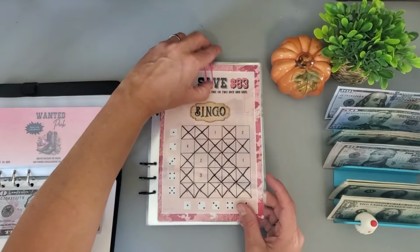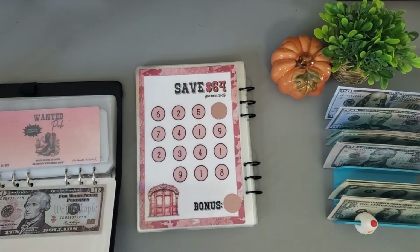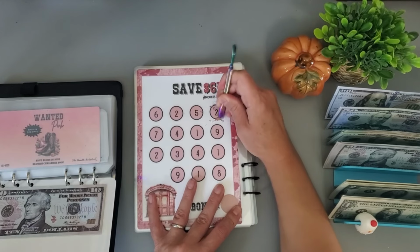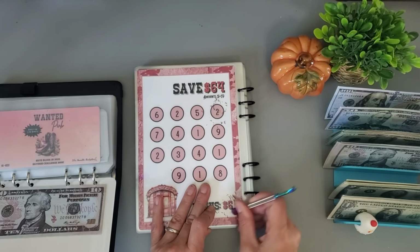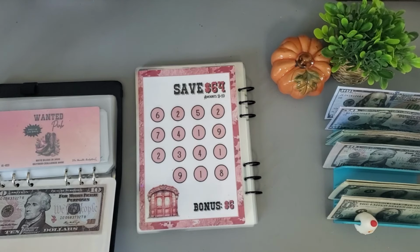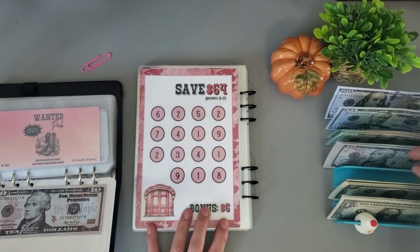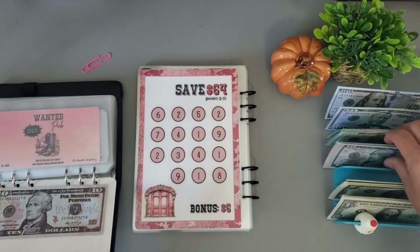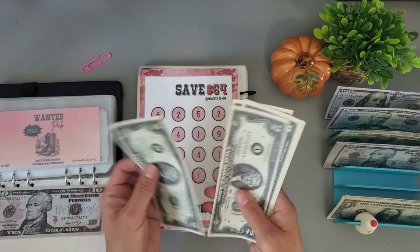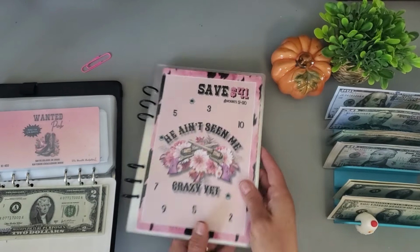And let's head on over to the back. And we just have a couple scratch offs left on here. So let me go ahead and get my scratch off tool. All right, we got a 2 and 6. So that's 8. 2, 4, 6, 8. And let's head on over to the next page.